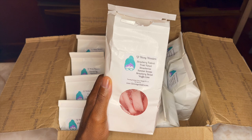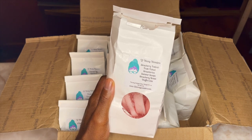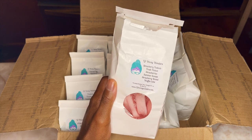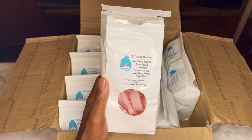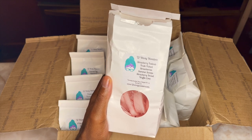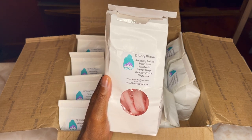Okay, hear me out. It smells like you took a fresh baked slice of strawberry bread and you added strawberry ice cream on top of it, and then you drizzled a strawberry sauce over that. And then you added crushed waffle cone pieces on top of that. And you just mix it all together. That's what this smells like.